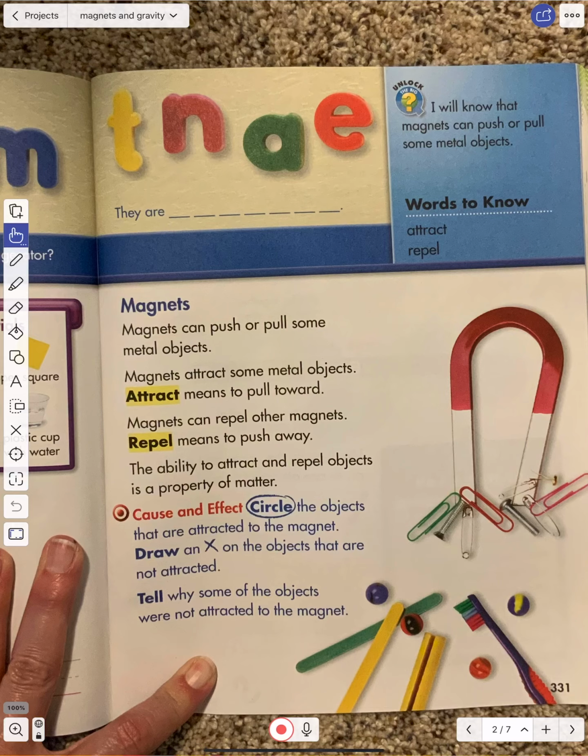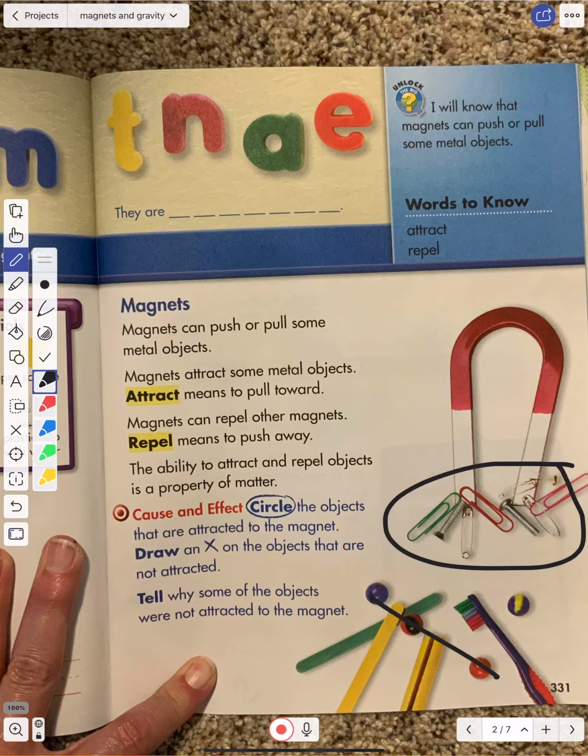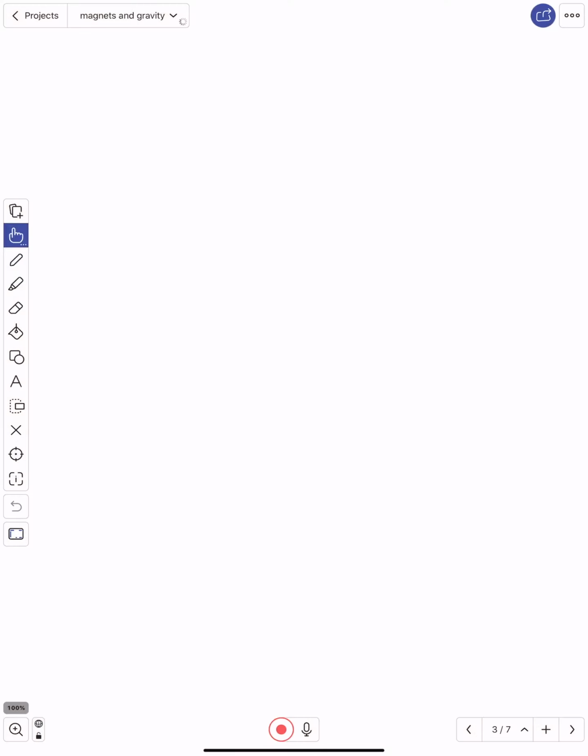And here's a cause and effect opportunity for us. Circle the objects that are attracted to the magnet. Draw an X on the objects that are not attracted. Well, these are attracted, these are not. And tell why some of the objects were not attracted to the magnet. Well, the objects down below were not made of metal, were they? They were not any type of metal, so they were not attracted to the magnet.